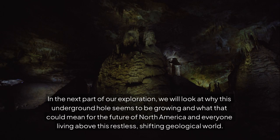In the next part of our exploration, we will look at why this underground hole seems to be growing and what that could mean for the future of North America and everyone living above this restless, shifting geological world.